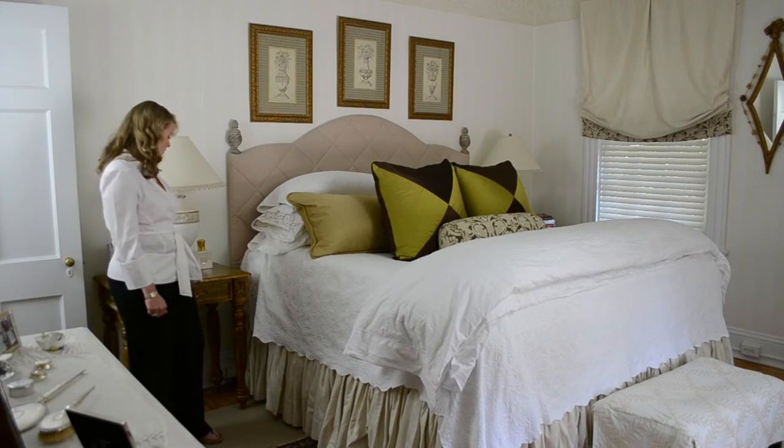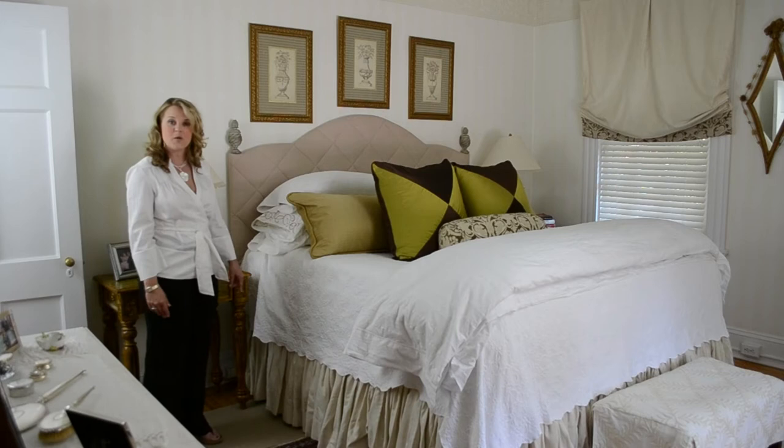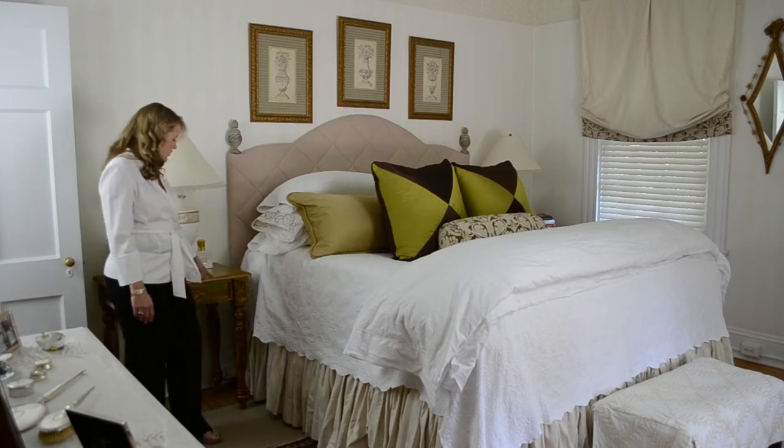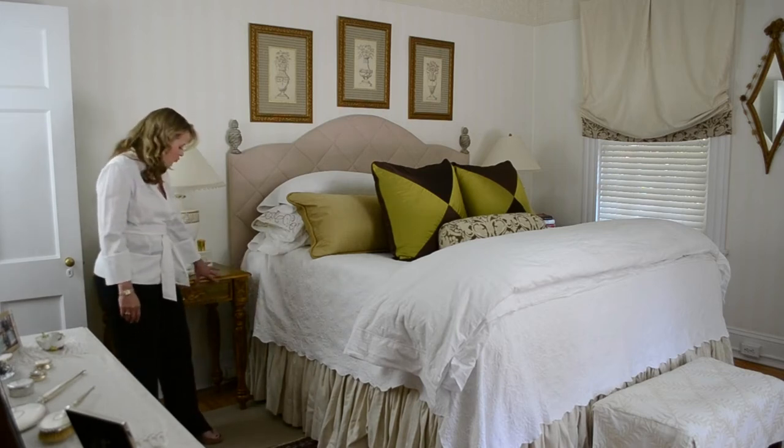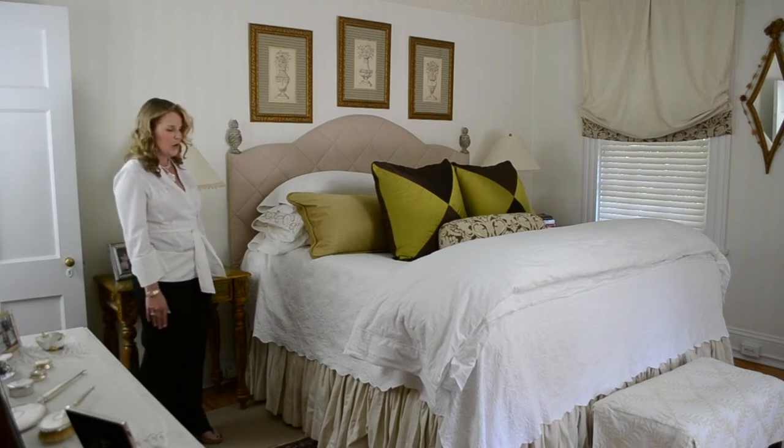Another detail in this room are these end tables. They came to me in a finish that I wasn't really pleased with, so I put some orange shellac on them. They turn this wonderful green color and really rich orange, and they look great now. Great contrast to the room.